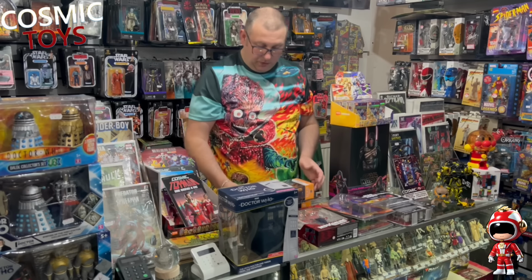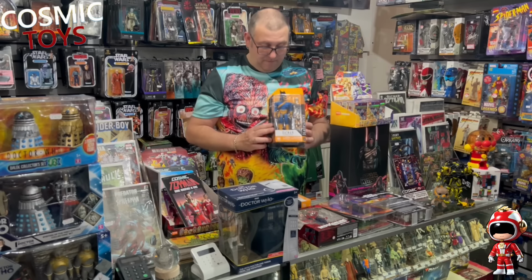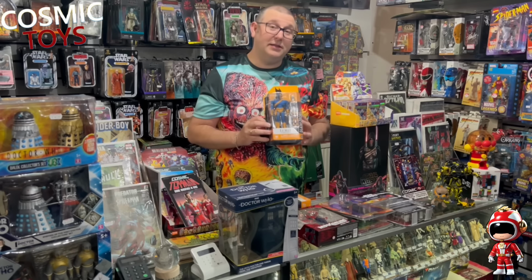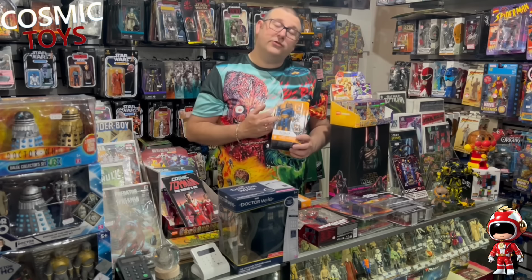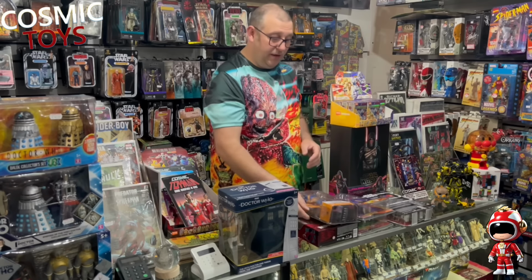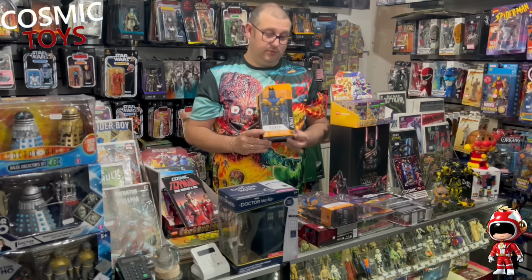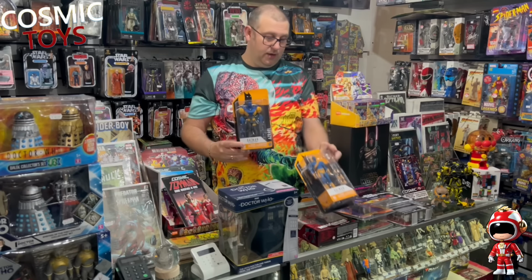Someone's picked up a couple of very hard to find DC figures. These are from Batman The Adventure Continues, which was supposed to be a sequel to the animated series. It was done in comic book form. Got Deathstroke. Obviously he never appeared in the animated series, but they did put him into the comics. Another one that they put into the comics and we're able to get away with doing an action figure of is Azrael. Now I do think that both of those look absolutely fantastic.